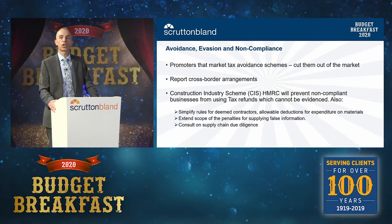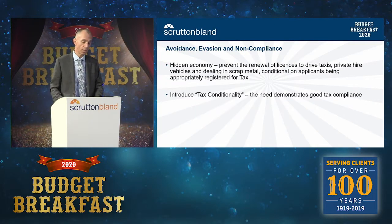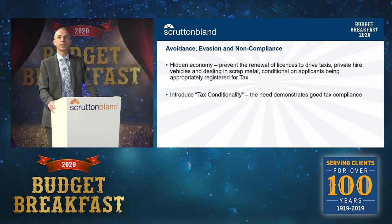There are some further changes within the construction industry scheme. HMRC don't like construction, they don't like the building sector. They perceive it to be non-compliant, and they keep continuing with further rules year to year. The hidden economy, cash trades in particular, such as taxi drivers, private hire, scrap metal, all these trades that HMRC look down on, I think, and view as being non-compliant.